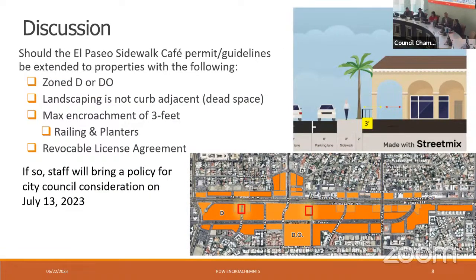And so the discussion that we wanted to have today is whether or not the guidelines from El Paseo should be extended within the D&DO in certain instances where you have landscaping that is not curb adjacent, where you may have this dead space, but again allowing a max encroachment of 3 feet, similar to what some of the other architectural elements or frontage standards allow for, limiting that to railings and planters, as well as requiring a revocable license agreement, so it's not something that would be forever. And if it were to close, they would need to remove those improvements.